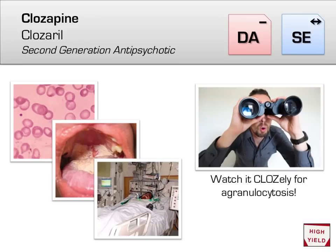It's about a 1% chance during the first year of going on Clozapine, but because of the possibility of death, Clozapine is never a first-line treatment for schizophrenia despite its peerless efficacy. For patients who have failed 2 or more trials of other antipsychotics, however, it has about a 60% chance of efficacy if the patient can tolerate it without developing any side effects. You can remember the association of Clozapine and agranulocytosis by thinking that you have to watch Clozapine closely to monitor for agranulocytosis.